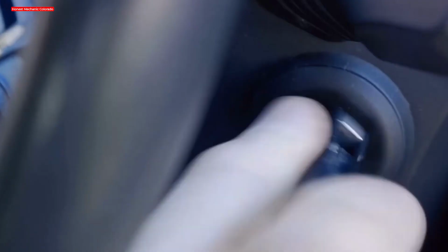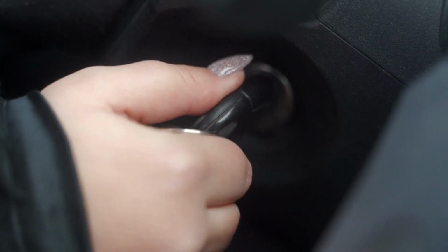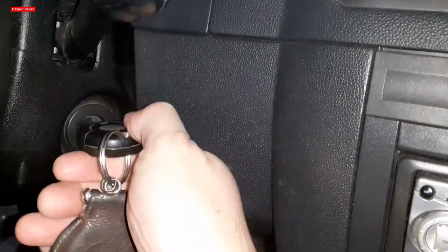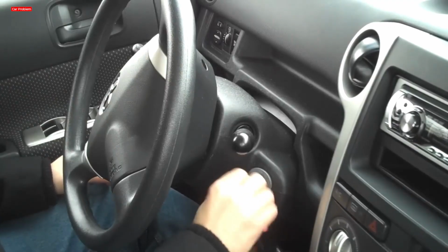Do not turn the key to the locked position because the steering wheel will lock. Keep the ignition in the on or accessory position, signal, and coast to the right shoulder using the momentum you have. Once stopped, try restarting. If it starts, drive directly to a safe location rather than continuing your trip.